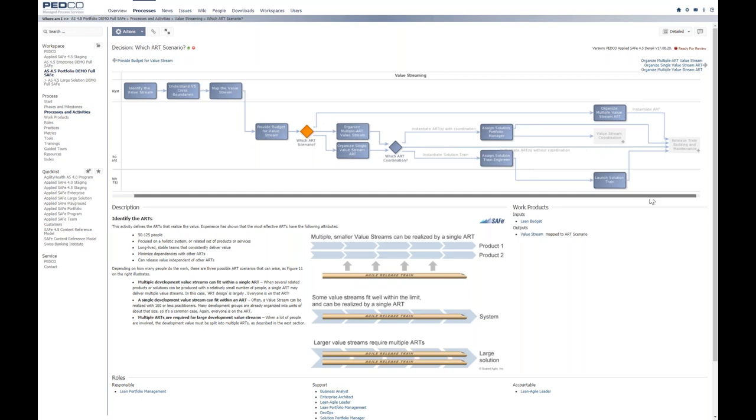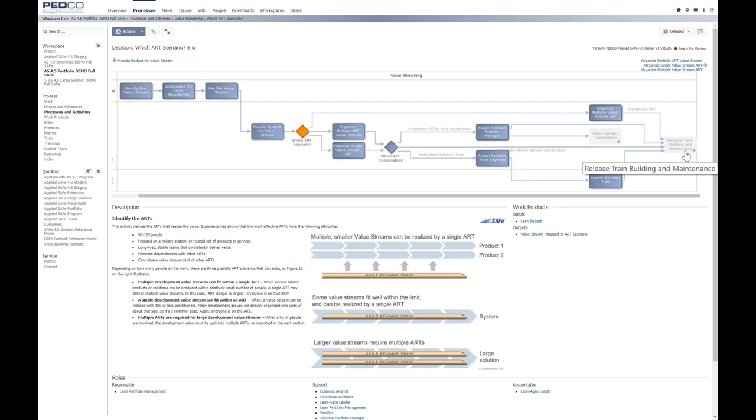This is all handled later by the release train building and maintenance, and it is very clear what that means in a company if they want to apply and implement such a construct. It is a fact that you can have several configurations in place at the very same time in a company. So you can have Essential SAFe, three-level Full SAFe, and Solution SAFe configurations all running together, and this really explains how you can do that and how you come to those value streams.